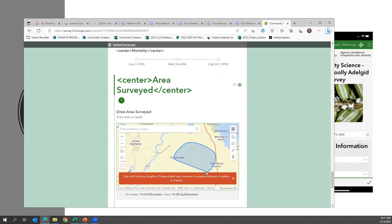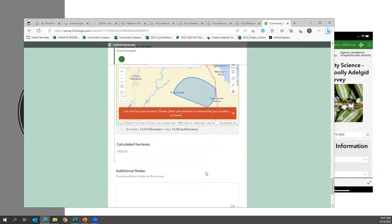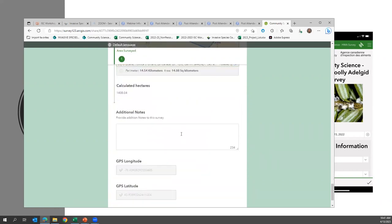So let's say you have a few acres and you're really only able to survey one small section of that, and you want to communicate that information to CFIA, that's a great way to be able to do that. You can actually draw a polygon over where you were able to survey. And then finally, the last section is an additional notes area.